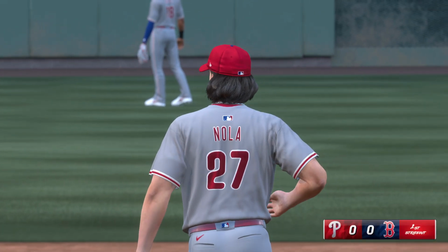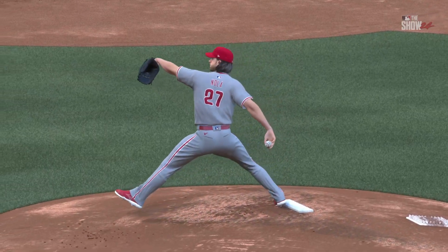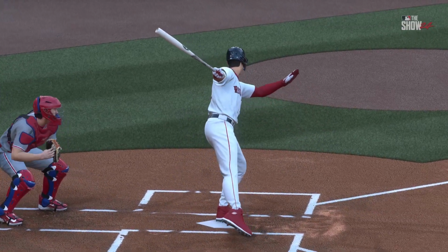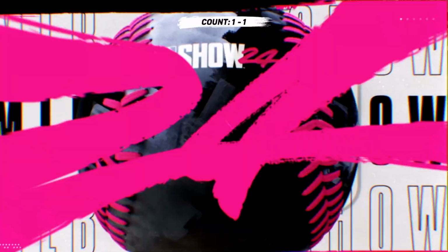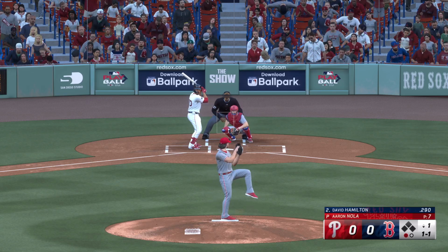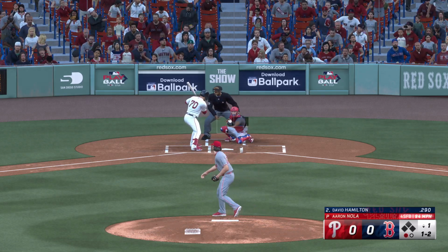Very frustrating right there as a speedy potential base runner. When you're with two strikes, you just struggle to put the ball in play. You don't even have to get a hit at that point. You can help your team just by reaching on an error, but in some way, you've got to find a way to shorten up the swing and put the ball in play next time. And next for the Red Sox, David Hamilton.